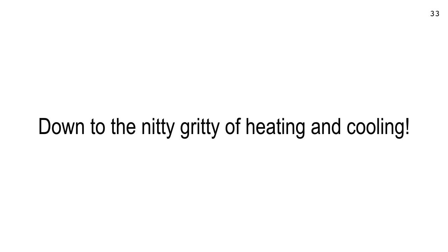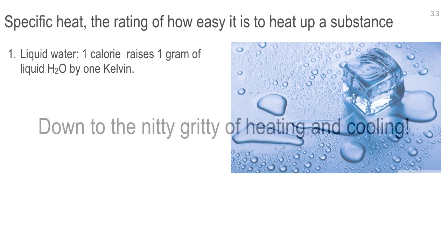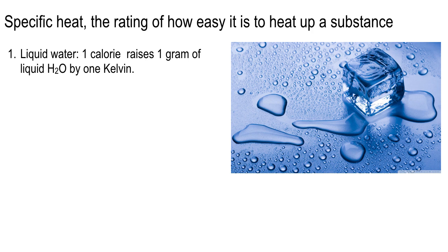Now let's get down to the nitty gritty of heating and cooling. As I said, we're going to talk about why certain molecules and atoms in mass heat up and cool off differently, and why they freeze at different temperatures. Well, let's get down to business. Let's start with liquid water. The metric system, temperature-wise, is based on the thermal behavior of liquid water.